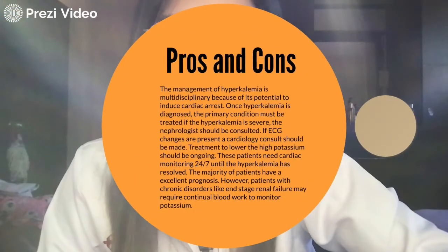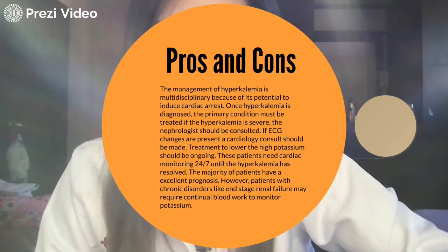Pros and cons. The management of hyperkalemia is multidisciplinary because of its potential to induce cardiac arrest. Once hyperkalemia is diagnosed, the primary condition must be treated if the hyperkalemia is severe. The nephrologist should be consulted. If ECG changes are present, a cardiology consult should be made. Treatment to lower the high potassium should be ongoing.